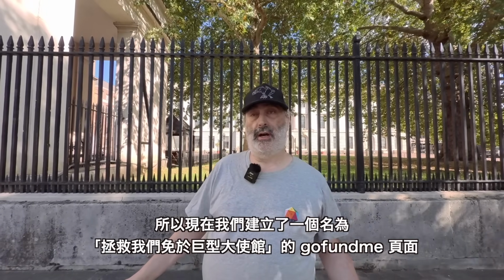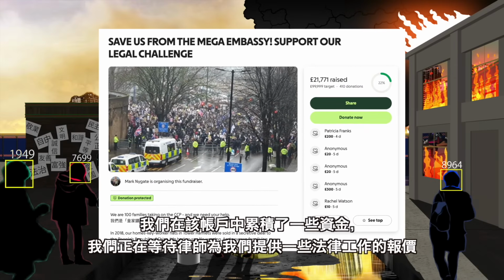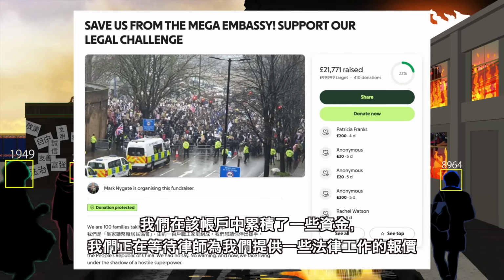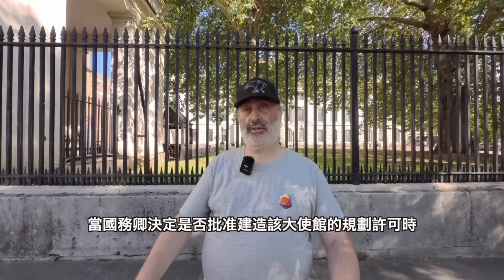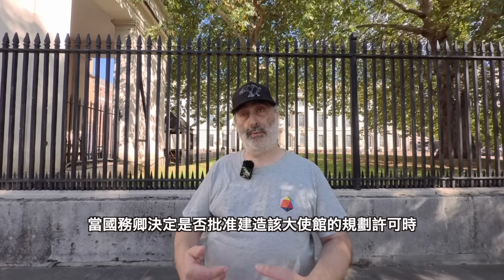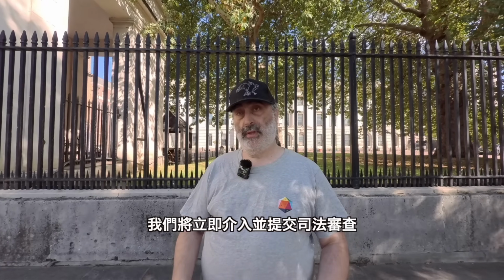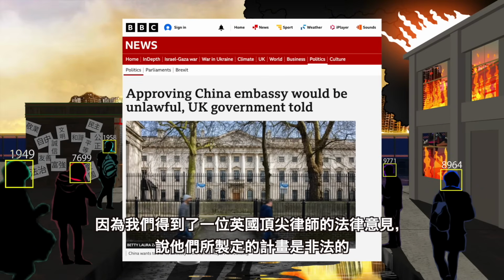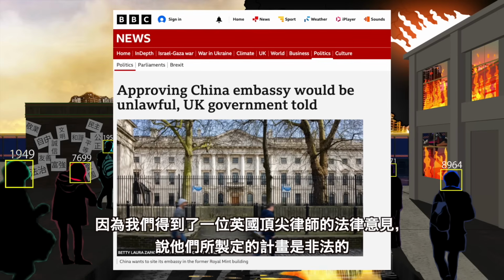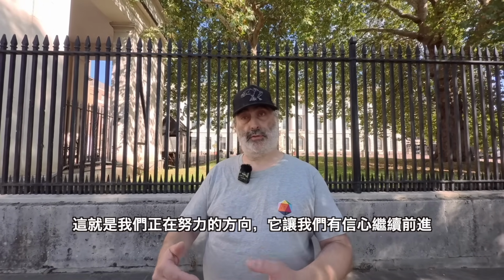At this moment in time, we have a GoFundMe page set up, Save Us From the Mega Embassy. We have money built up on there. We're waiting for a quote from various barristers to see how much it will cost to follow it through. We will then put that figure up on the crowdfunder, and once the decision is made by the Secretary of State, if they're going to go ahead with it, we will dive straight in and take it forward to a judicial review, because we have had this legal opinion given to us by a senior KC that the plans they've got in place are unlawful. That's what we're working towards. That's given us the comfort to push this forward.